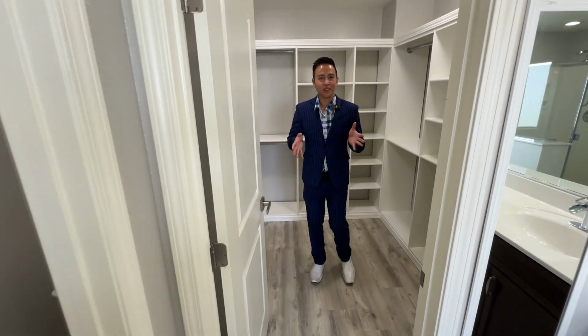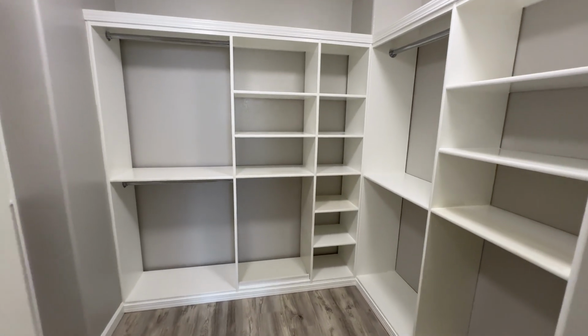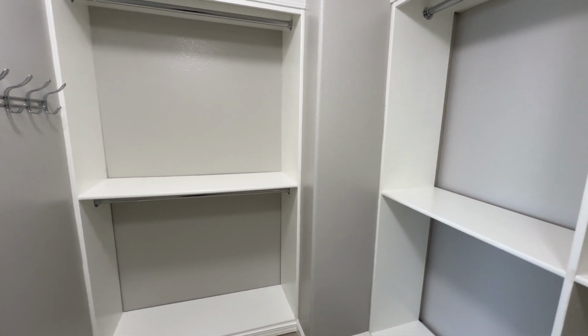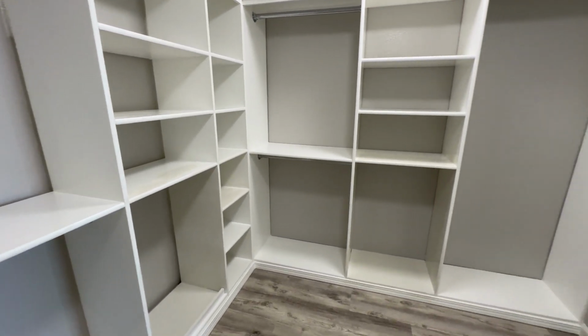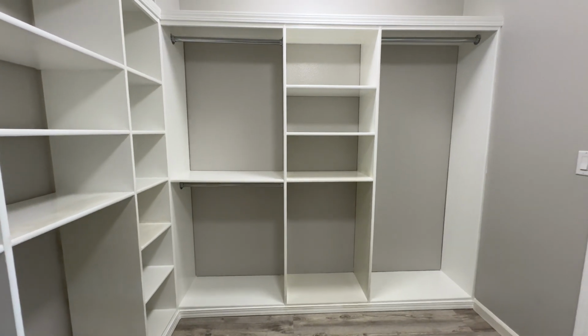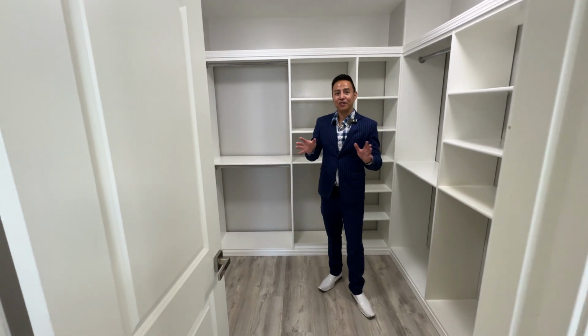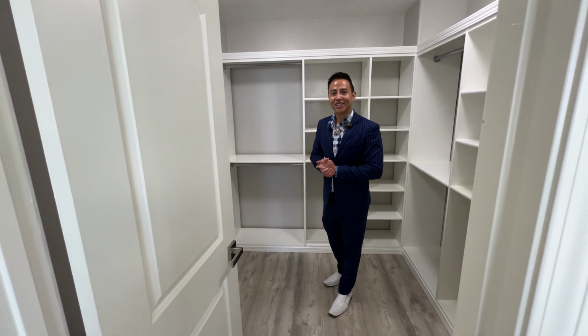Welcome to the primary walk-in closet. Now, a lot of you guys will enjoy this because they've already custom built the cabinetry on this particular primary walk-in closet, ready to store your precious clothings, your Hermes bags, and your Louis Vuittons.